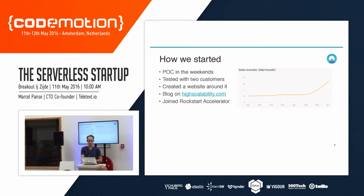So we created a simple website around it. We wrote a blog post that got published on highscalability.com. It's called The Serverless Startup. And we got a lot of traction all of a sudden. Because we now had all this traction, we thought, let's start a real company. And we joined Workstart Accelerator.